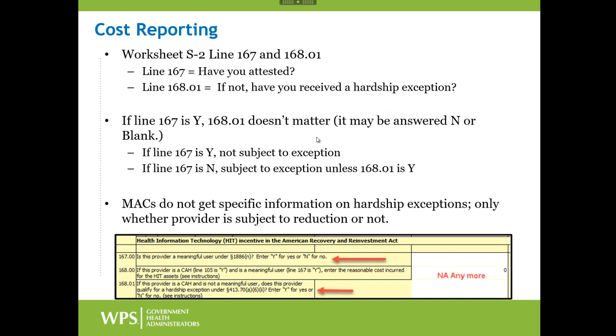The final slide I have here is the cost report itself, where to report information about your EHR status, your meaningful use status, and it really all boils down to worksheet S-2, lines 167 and 168.01. So in this case, line 167 simply asks, have you attested to meaningful use? It actually says, is this provider a meaningful user? But really what that means is, have you attested to meaningful use? That's a yes or no answer.